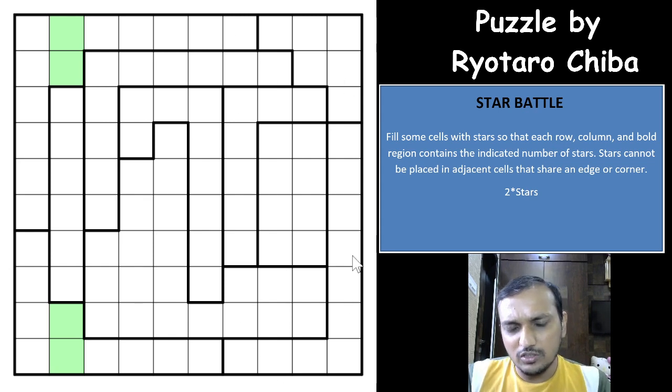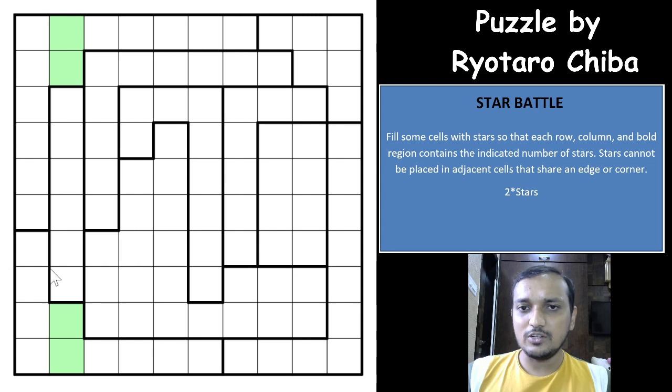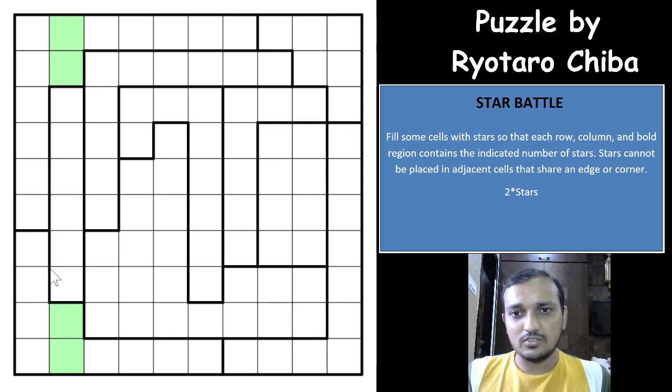The moment I saw this puzzle, there were 2 things that I did, excluding this. This was not the main factor that I solved the puzzle using. There are 2 main factors that helped me solve this puzzle. Not smoothly, but even after that I had some more hiccups and some more things to be done. But the 2 main things were, the first thing was the last 4 columns. If you see the last 4 columns, I'll just mark here, there are exactly 4 regions in these last 4 columns.